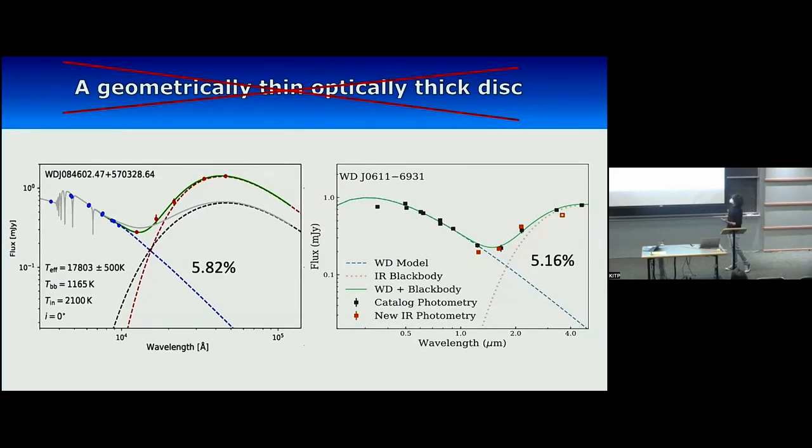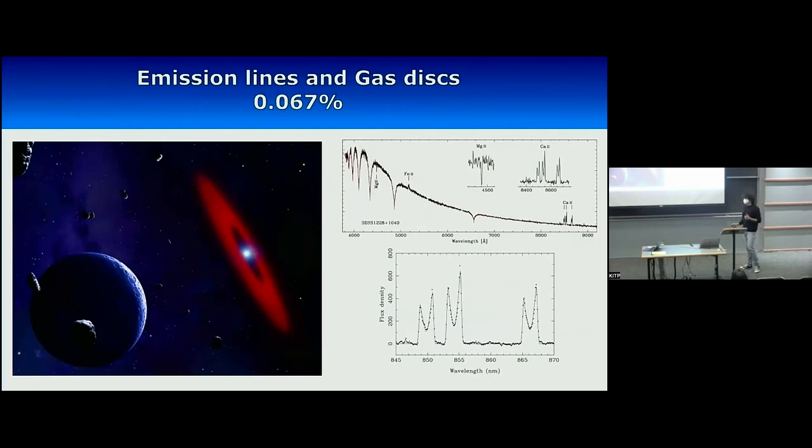So practically speaking, we cannot assume that in all cases we know quite well where the dust is, particularly for systems that have very strong infrared excess. These systems also happen to be some of the systems that show another signature of planetary remnants, and that is emission lines from a gas disk, which are observed in about 0.067% of all white dwarfs. These are the emission lines I'm showing here for the prototype system of this kind, SDSS J1228. They are typically seen in the calcium triplet, and they have this peculiar line profile with a double peak emission, which we know to be the signature of a flat rotating gas disk.